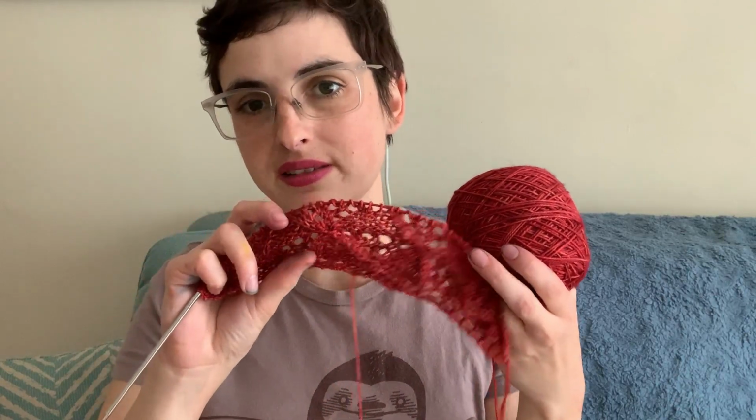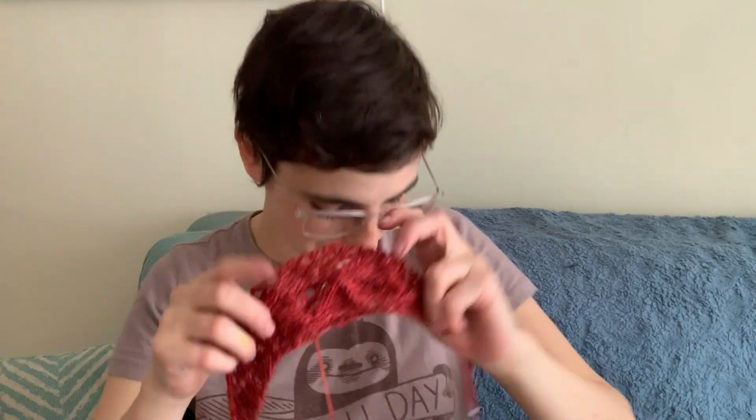this colorway, Terracotta, is probably my favorite tonal that I dyed up in the fall for Stitches, and so I couldn't resist. It was sitting there, it was calling to me. So just barely started on this beauty, but this one will definitely be coming with me for plain knitting on my way to Puerto Rico.